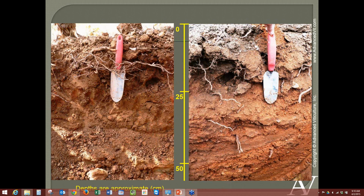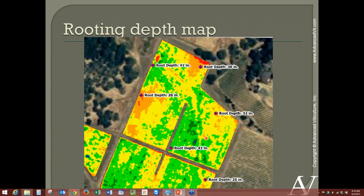I'd like to bring out this next image, and this is an aerial image of a vineyard. Actually, the right-hand photo on that last slide was taken right here in this weak zone. So this is an NDVI image. The NDVI shows green in the more heavily vegetated areas, orange or red in the weaker areas.